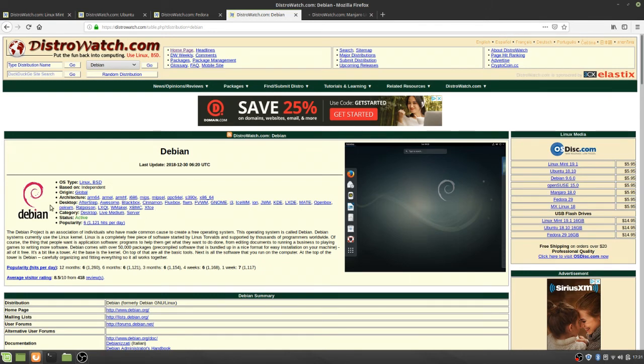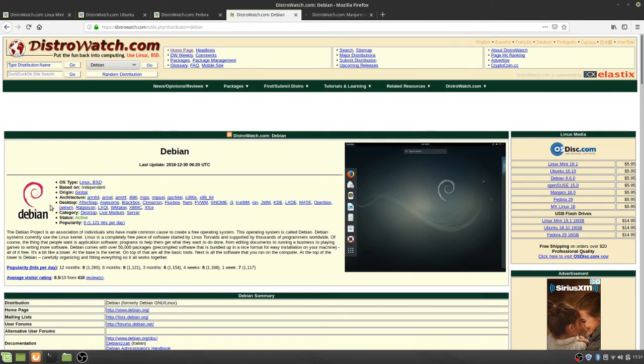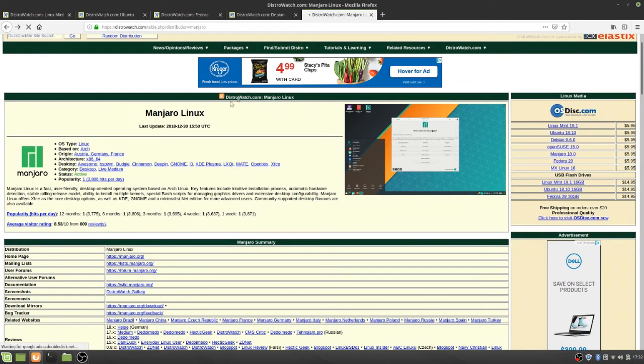I believe you can also choose desktop environments after the installation. You can just install them via terminal, and that is extremely easy. You can see the category is desktop, live medium, and server, and it is also based on itself. I like to say it's based on itself, but it's just independent. And you can see the OS type is indeed Linux, BSD.